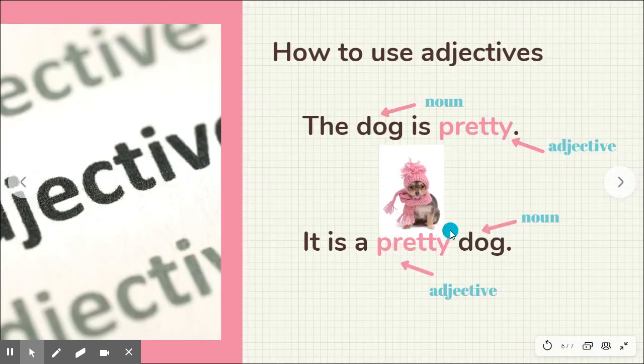Then how do we use the adjectives? We always write the adjective just after the verb to be, with is, are, or in the past tense was or were. Okay? Then these adjectives are, remember, used to describe a noun. In this case, we're describing the dog. How is the dog? The dog is pretty.